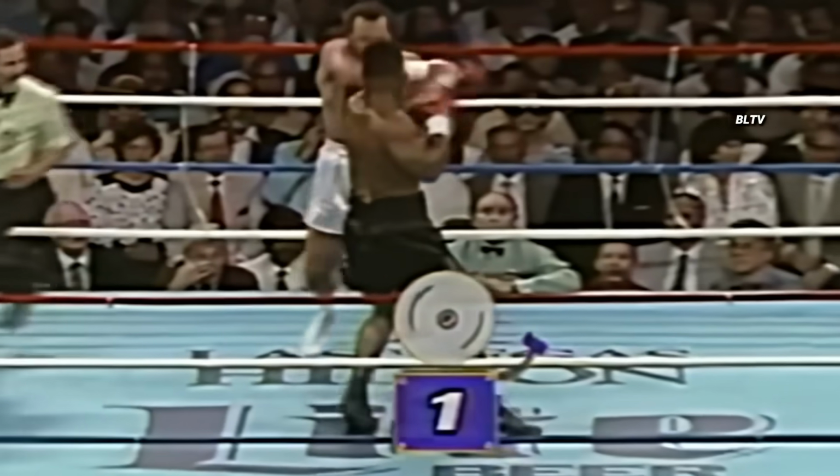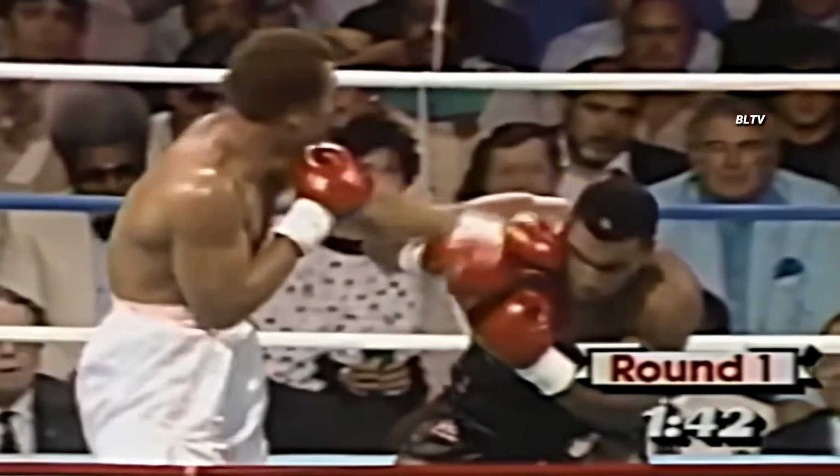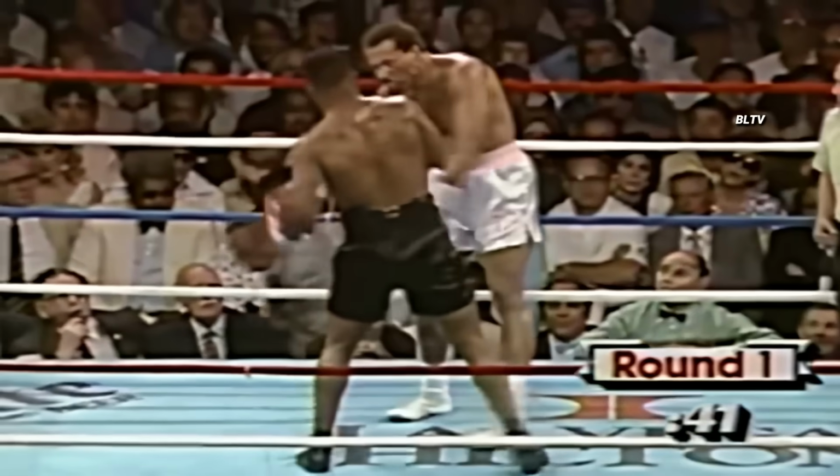Bell, not a bad idea against Mike Tyson. Tyson is a 6-1 favorite. Tyson starts out with the right hand. As he comes in, he feigns left, he feigns right. The key to this punch, the jab puts the rhythm. Another big left hand. Thomas is hurt. And another left hand. And a big left hand right on the jaw.